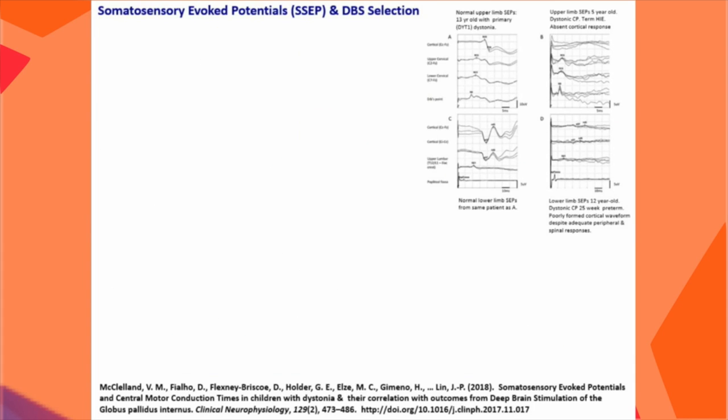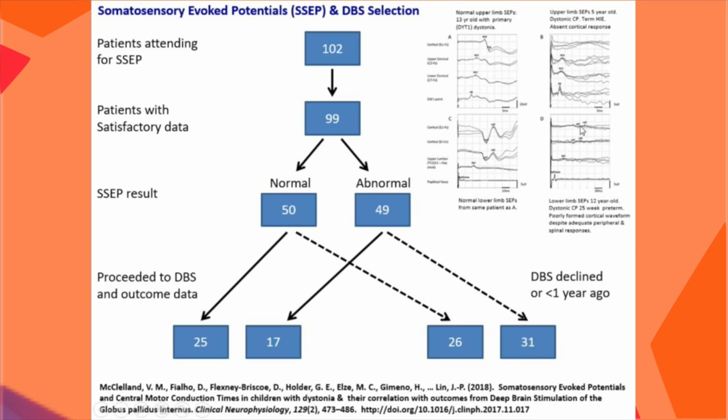When it comes to the reverse journey about the sensory pathways, it's a different story. So here are some sensory pathways which are normal in a child with DYT1 dystonia for the arm and the leg, absent for a child with dyskinetic cerebral palsy, and then in the leg in a different child. 50% of the children that we are referred with dystonia have abnormal somatosensory evoked potentials.